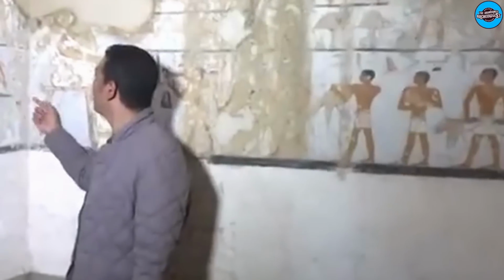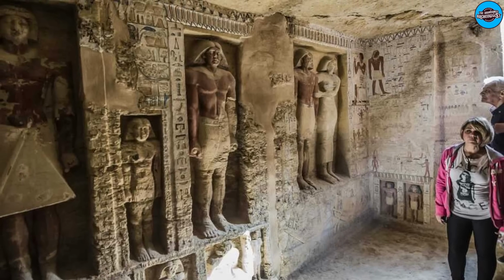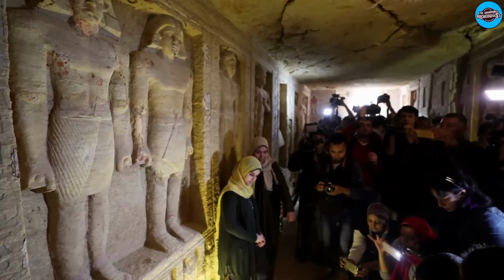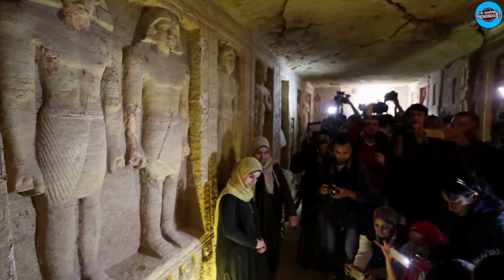Photos and videos of the more than 4,000-year-old tomb show its exceptional condition. According to Reuters, Waziri described the discovery as one of a kind in the past decades. According to experts, the priest's name is WAHTYE, and he served during Egypt's 5th dynasty under King Nefertari.